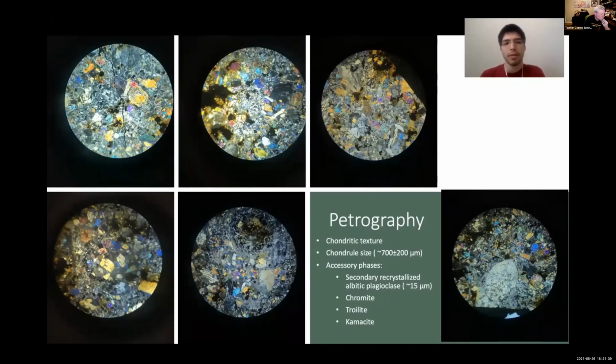So we can see, it's a little hard to tell, but this is a barred-olivine chondrule. This is a radiating pyroxene chondrule. We can see this is also a chondrule outline. This is another chondrule outline. This is a porphyritic olivine, maybe porphyritic olivine pyroxene texture, and then a couple other chondrules. And you can see they're all set in this fine-grained matrix. And you have some opaque phases, that's iron nickel metal, like kamacite. You have troilite in there. You also have some chromite.